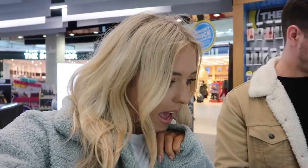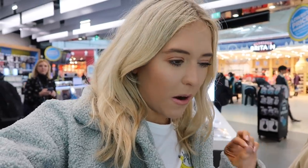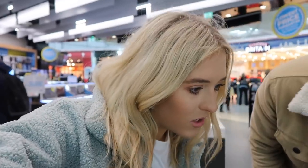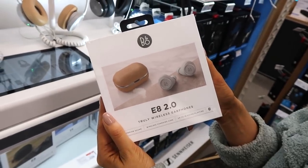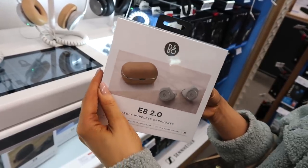So we're gonna pick up some headphones to take on a health and fitness retreat with us. And in true me style, I've already found the ones I want. Adam actually did some research and recommended these, and apparently these are amazing. So it's Bang & Olufsen, and they are truly wireless, E8 2.0, oh my god. They are so Instagrammable, but good for technology as well, aren't they? Yeah. This is what Adam does, he's like best salesman pitch. You want wireless ones so that when I'm on the beach doing my yoga.